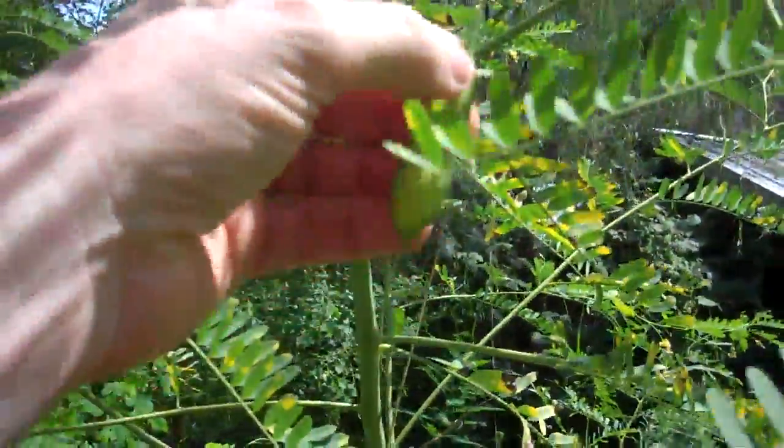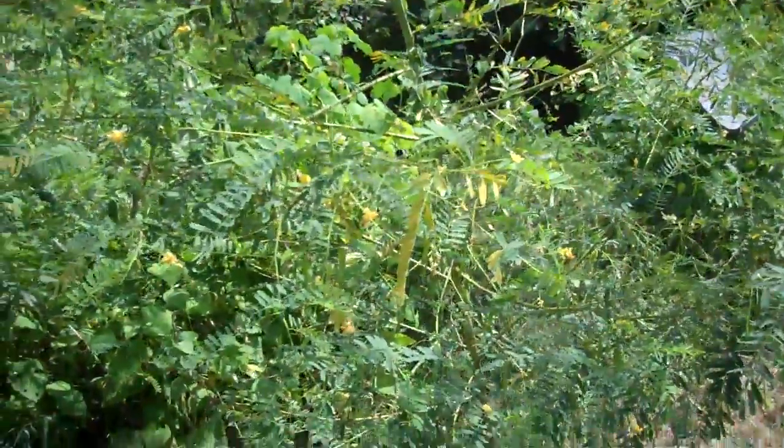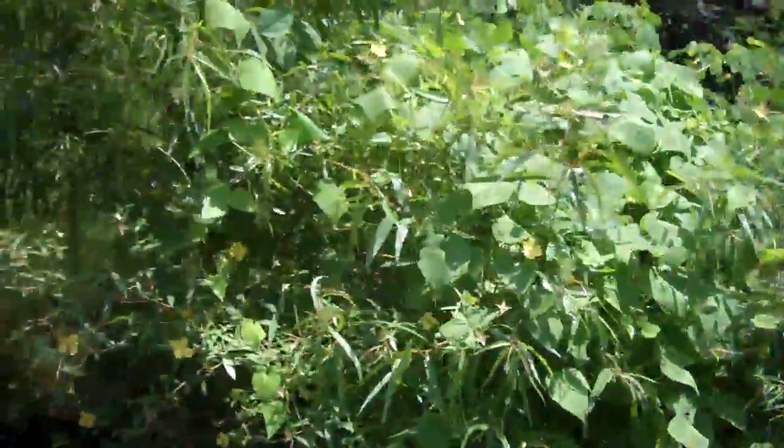Oh, and these beans are edible. I think they call it Sesbania. I started this stuff a few years ago, and now it just takes off every year. I don't have to replant. And you can eat those. It says they're deadly poison on the computer, but I've dried them and boiled them and ate them. They just taste like pinto beans. Here's another one.